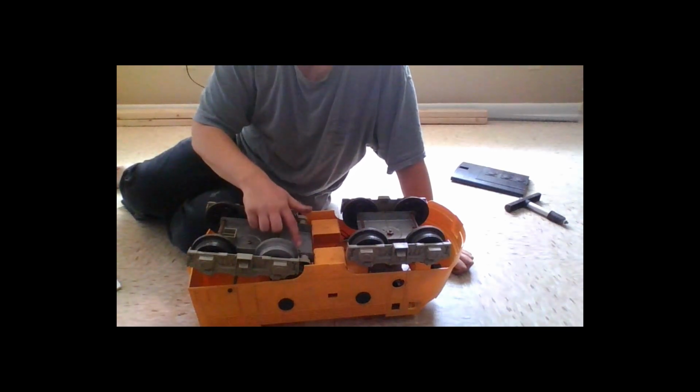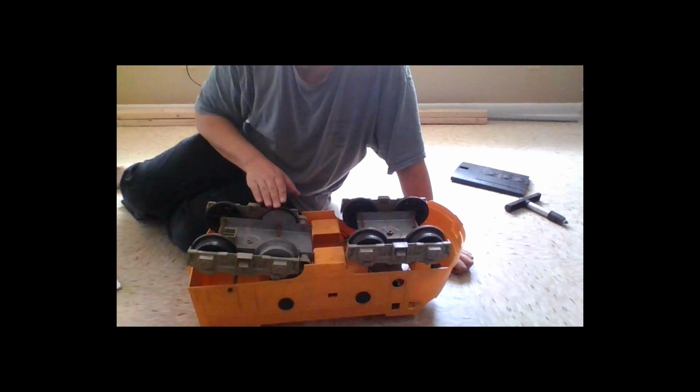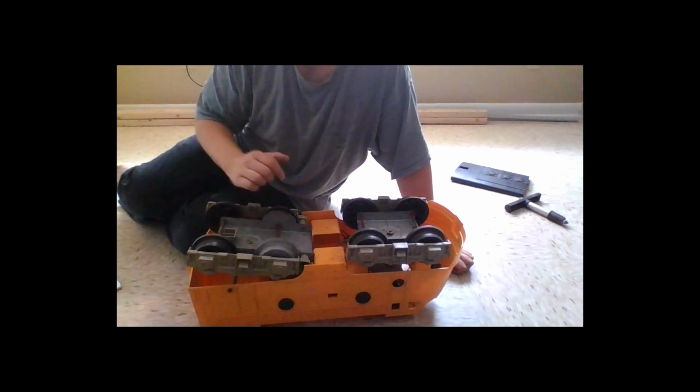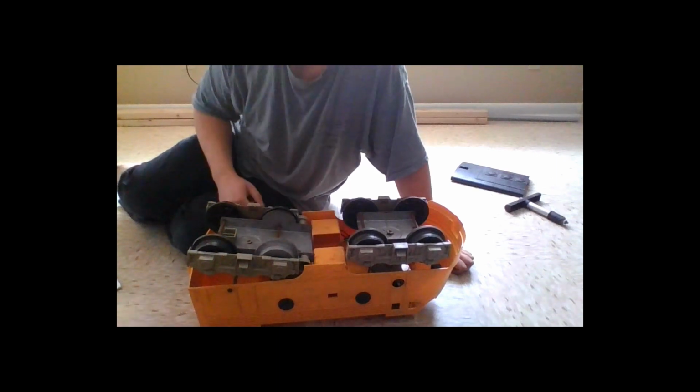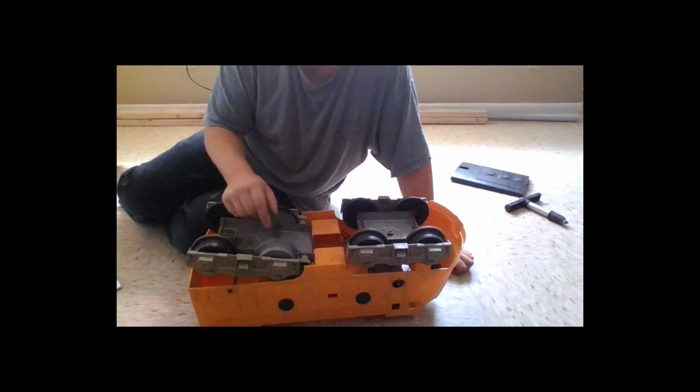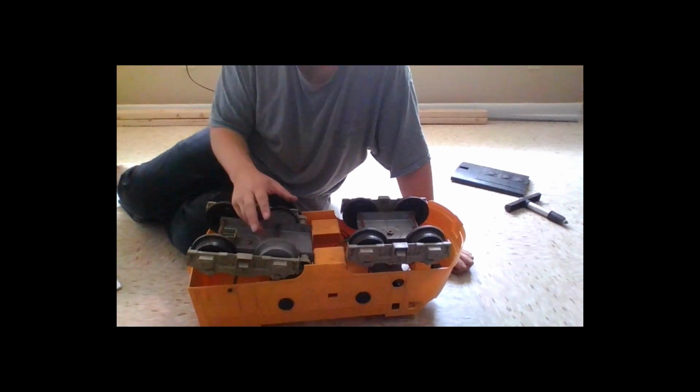It was powered by a single motor drive, but it looks like this one whole axle was powered. So it was powered by one motor onto this wheel, because, again, it's hard to see.